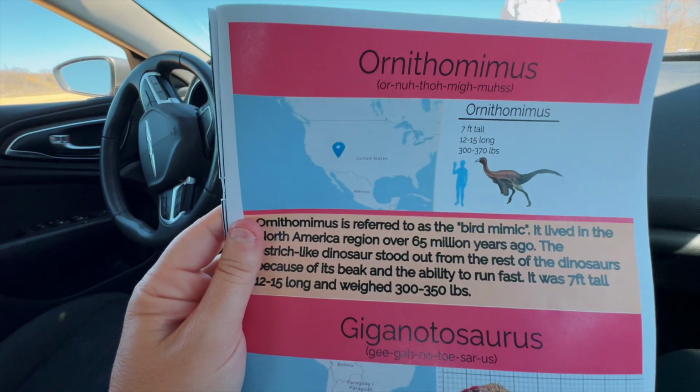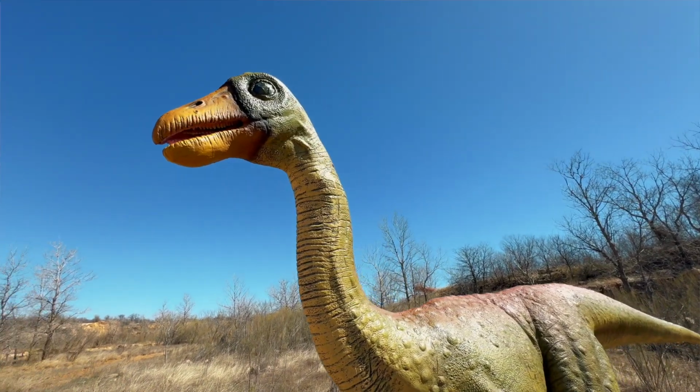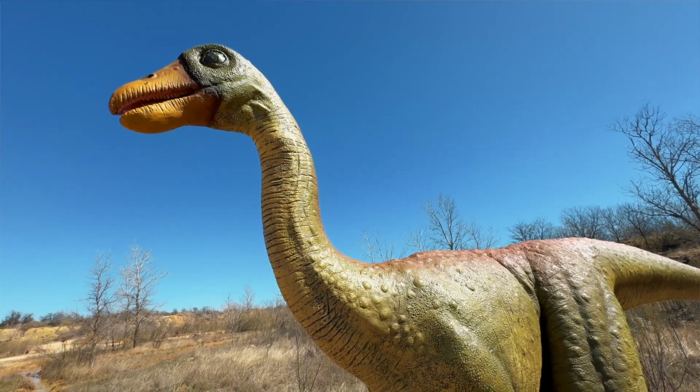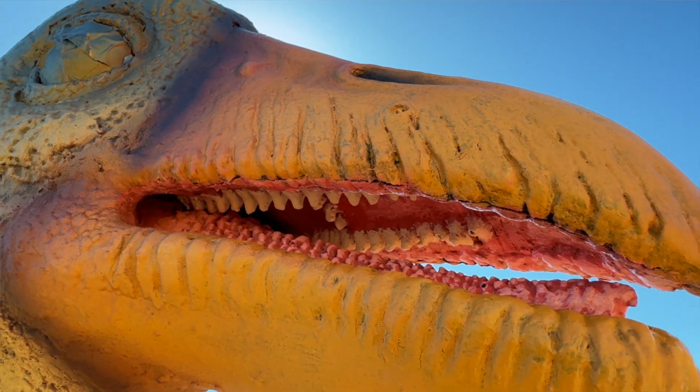However, this is interesting. This was found in like the Utah area, it looks like. You're going to quickly understand why I say it's interesting because even without feathers, it definitely looks like it has a duck bill. Like a very distinct, pronounced duck bill. Like if this were smaller, I would be like quack, quack, quack. It looks that similar in the face to a duck.